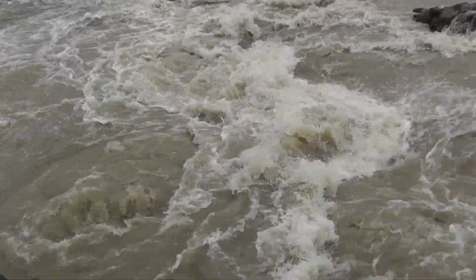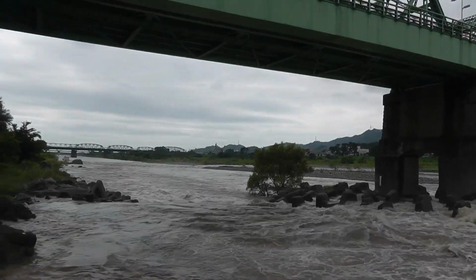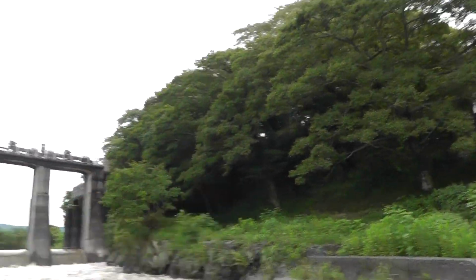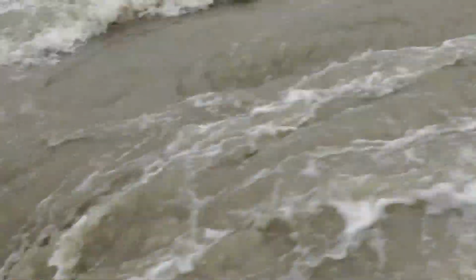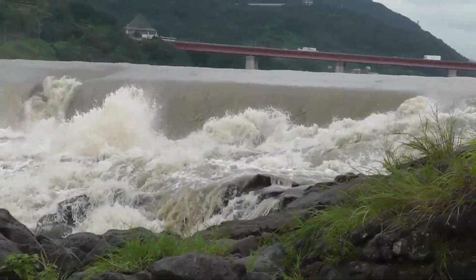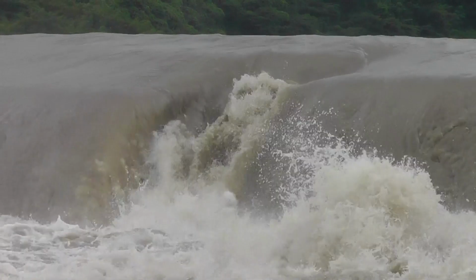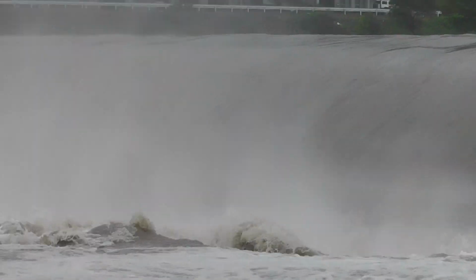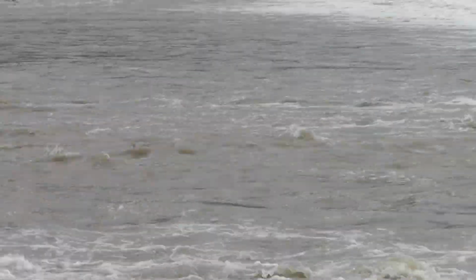Here we are. There's the bridge. If you've ever traveled on Route 1 from Tokyo to Kyoto and you pass the Fuji River, the bridge you were on was over there. It goes to the Fuji rest area over there. Mount Fuji is back over here behind these trees. We're far, far behind the trees. The deep mountains are over there. And look at this. My goodness. You would not want to fall in there, that's for sure. A wall of water, isn't it? Amazing.